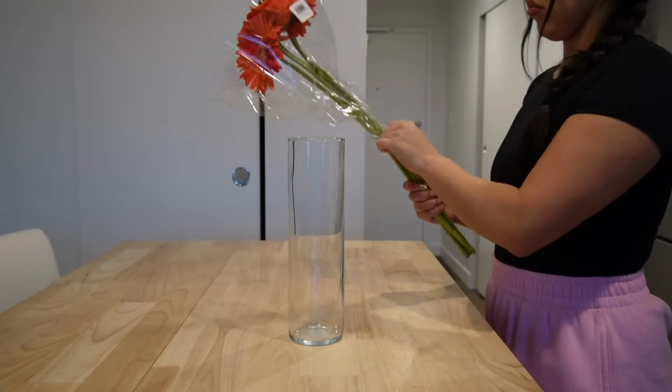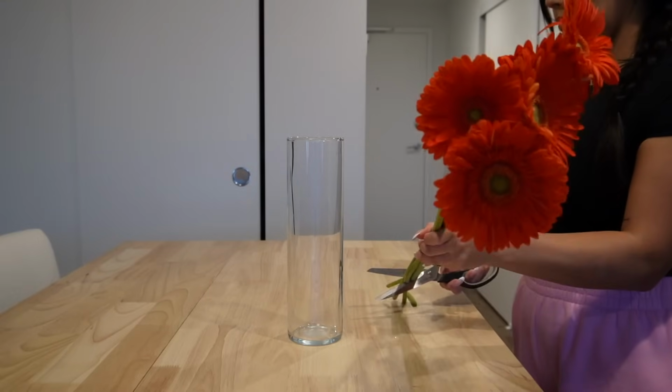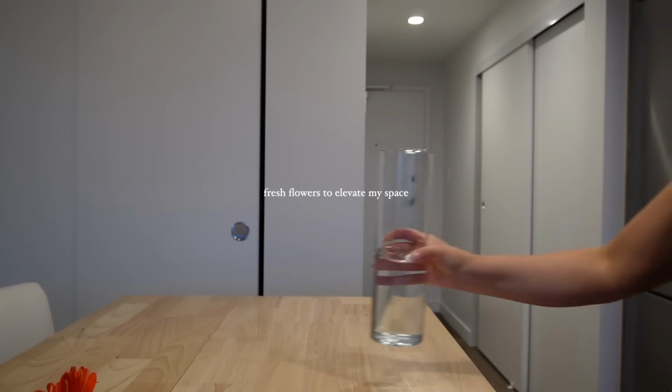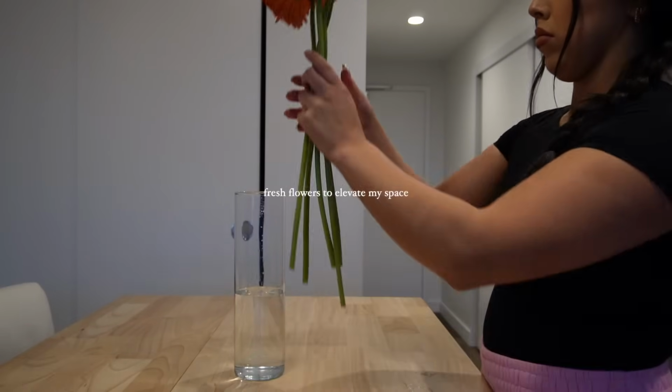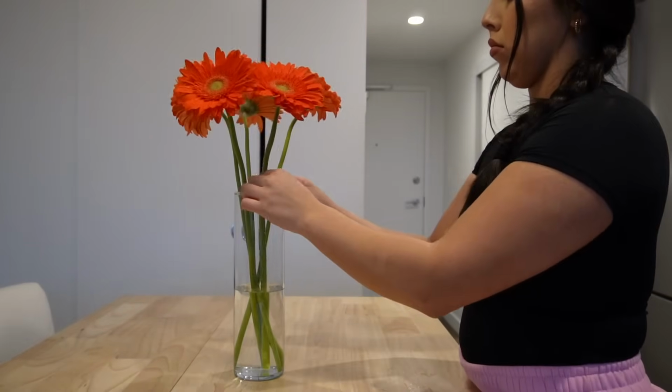I got myself some beautiful flowers, so I'm just gonna cut them up and put them in the vase. I think adding flowers to your kitchen is a must. It always creates a nice, beautiful space, a vibe.